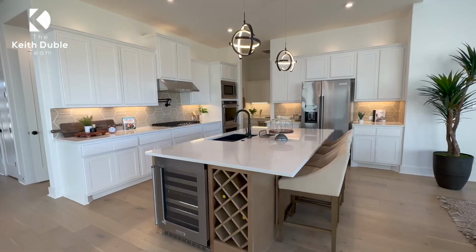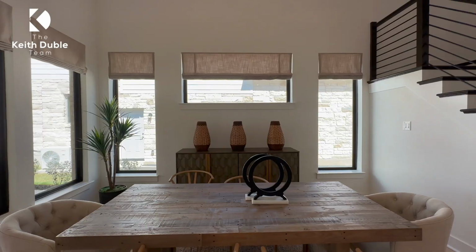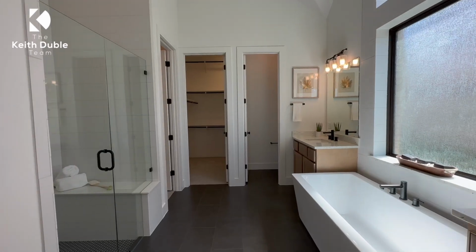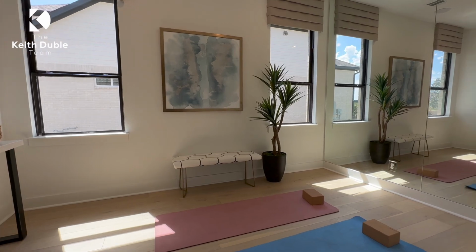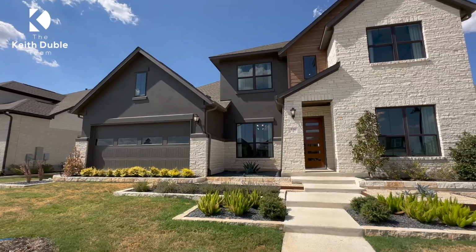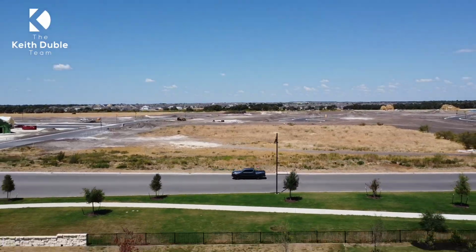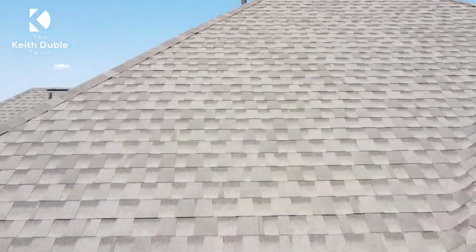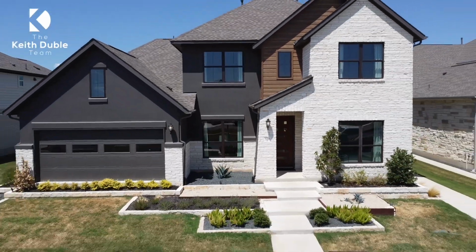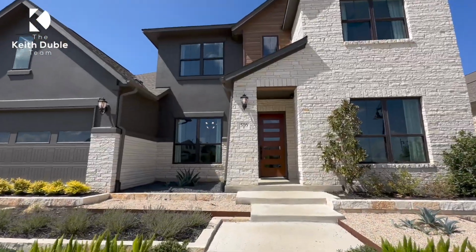An affordable home loaded with features, including a yoga studio, a lofty retreat, soaring ceilings, a grand gathering space, and even a theater. Today's tour offers a beautiful blend of functionality, affordability, and luxury. Now, wherever you are in the world, this tour is for you, and we're going to get into it right now.